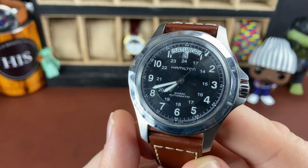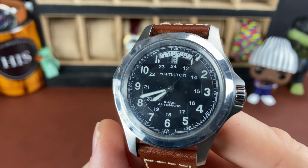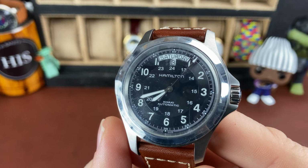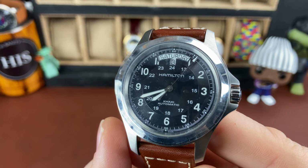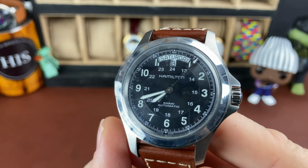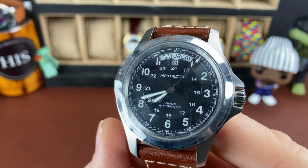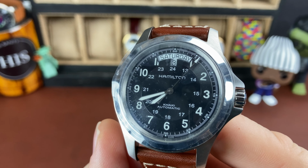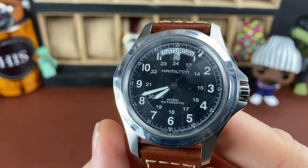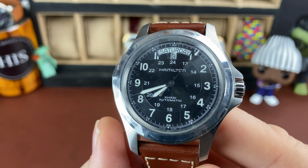But this one, I want to talk about Hamilton, and because I don't have a bunch of Hamilton watches, I paired it with my Squale watches, because I only have a couple of those, and my Oris watches. So this is State of the Collection, whatever year it is, 2022, as of the time that I'm filming this, for Hamilton, Squale, and Oris.